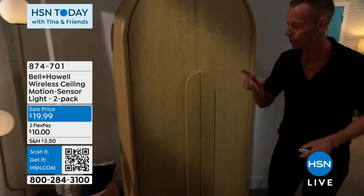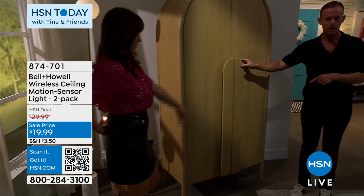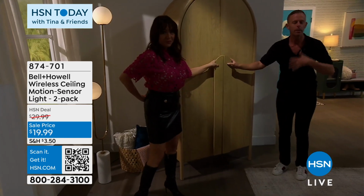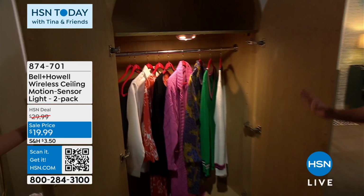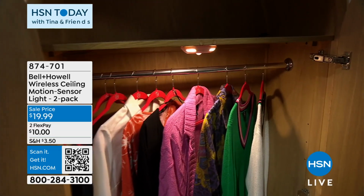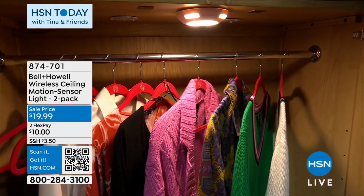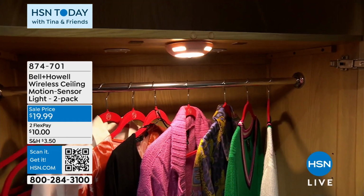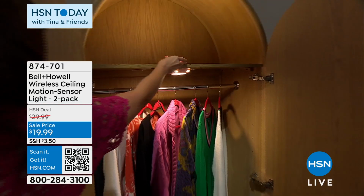Okay, I'm going to need you for this demo. You may hide this one. And so Tina's going to grab a door. I'm going to grab a door. This is like when you open underneath the kitchen sink or open your closet, it will automatically come on all by itself because it's motion. And so you're never fumbling around to find that light switch. You open underneath the kitchen sink right now. Yep. And it automatically will come on. Same with the closet. Adding a second one.